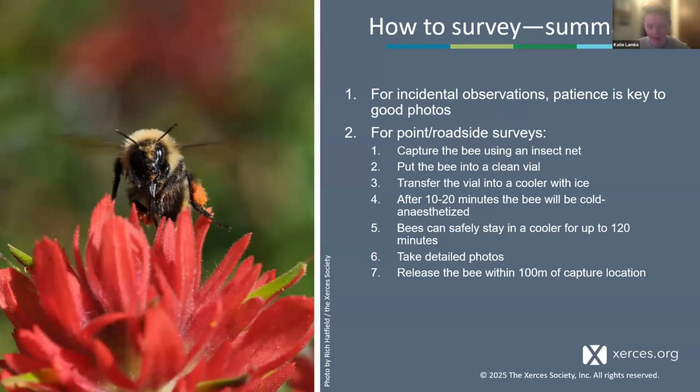Okay, so to summarize all of that, the first point here is for incidentals. Patience is key. You still want to get good photos for those passive observations, but they're still useful and you can upload them. For the formal surveys, so the point and the roadside surveys, you're going to want to capture the bees using a net, put those bees into a clean vial, and transfer that vial to a cooler where the bees can sit. It takes about 10 to 20 minutes before they are chilled enough for you to take photographs of them, but they can stay in the cooler for up to 120 minutes. So during your survey time, it should be totally okay. You're going to want to take detailed photos of each of those bees, record their floral host, and make sure you have very good notes for which photographs go with which bee. And then you're going to want to release all of those bees within 100 meters of where you captured them.